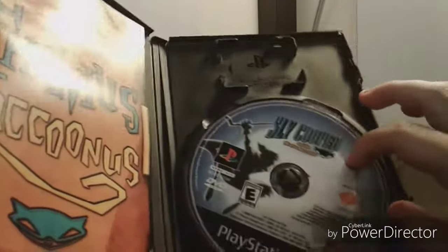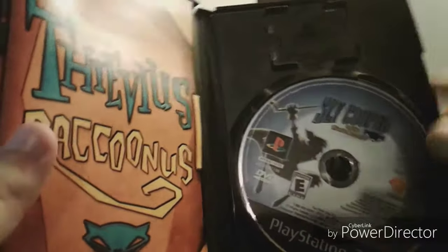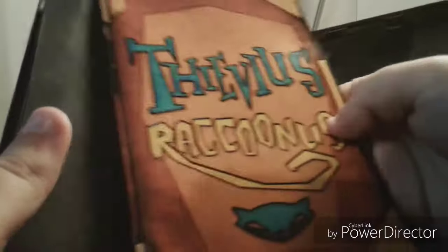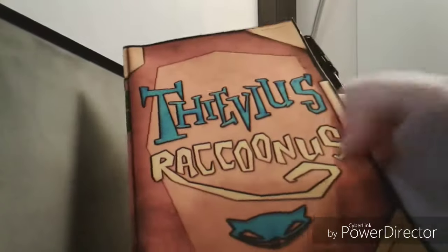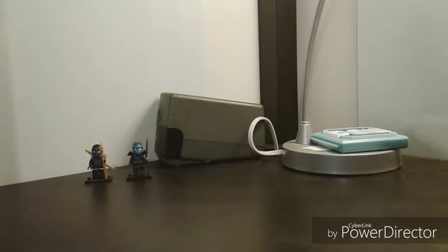So then inside, here's the disc with Sly's face, like, let's go sneak into a bank. And then we got the manual here. Oh, I'm sorry, the Thievius Raccoonus again. And yeah. I wish that these cases were in better condition, though. But it is what it is.